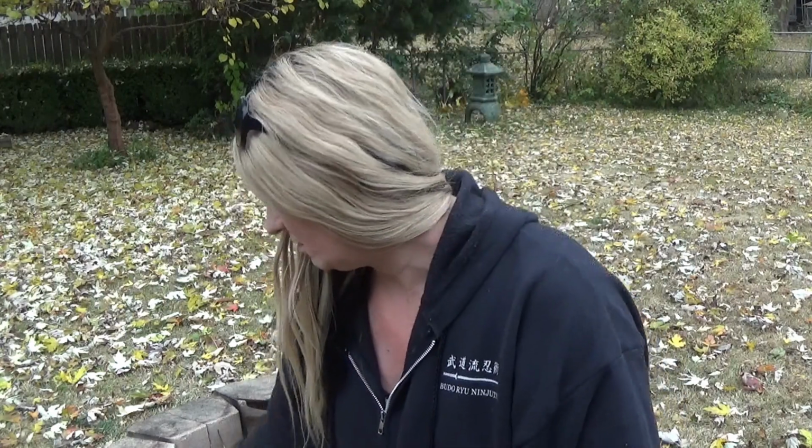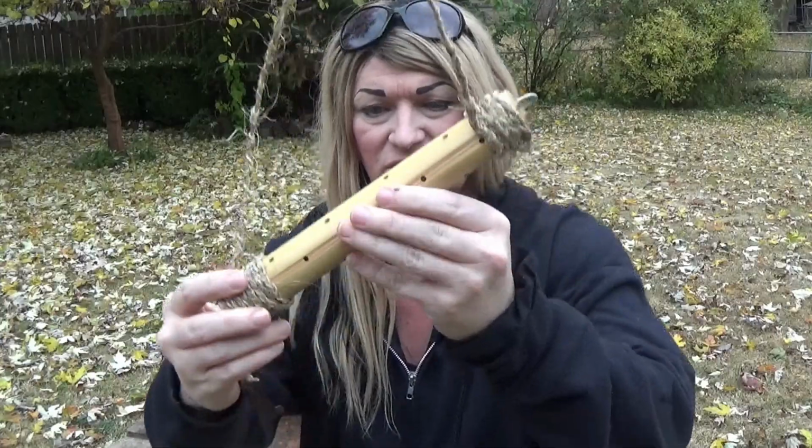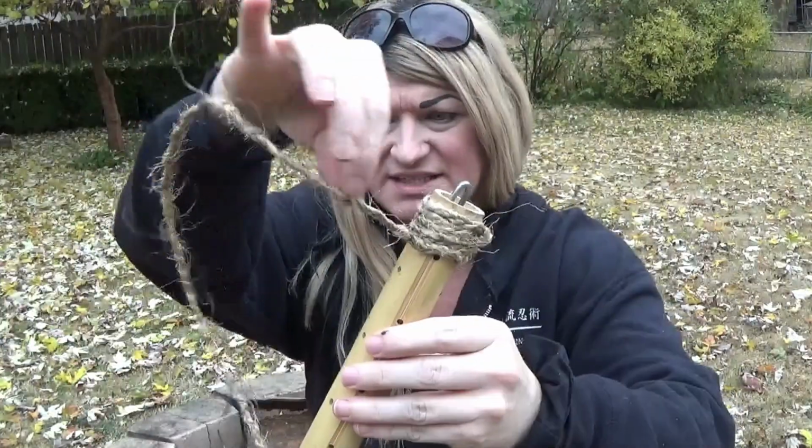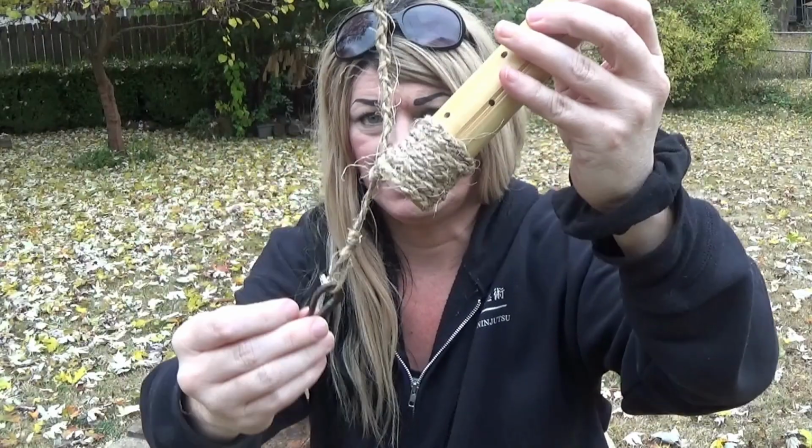The first and foremost would have been what's called an uchitake. Now, an uchitake means like striking bamboo, if you will, right? So it's a bamboo cylinder with holes in it, and it has a hemp cord wrapped around it with a kind of flint steel striker, if you will, on the back end of it. So you could strike this to create some sort of spark, right?